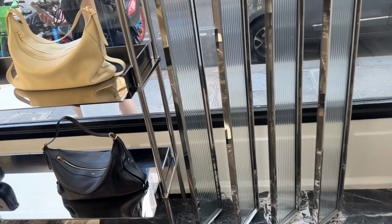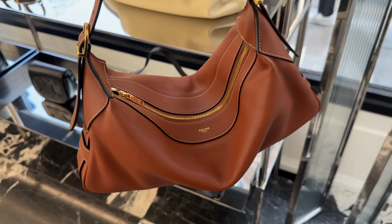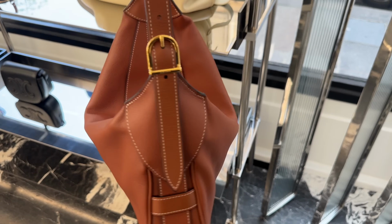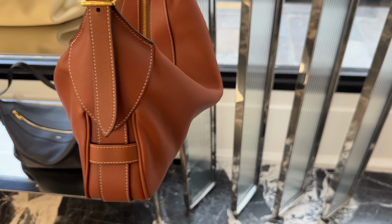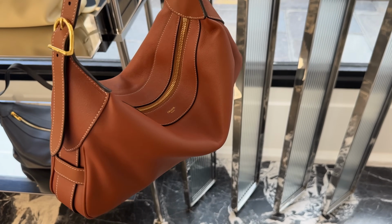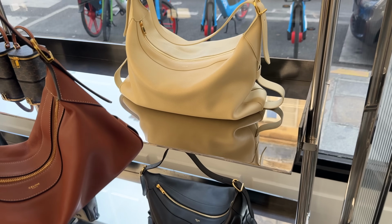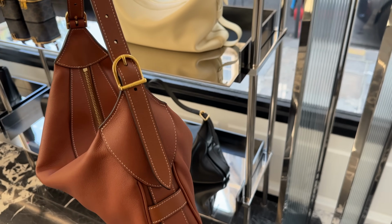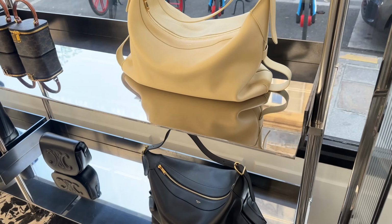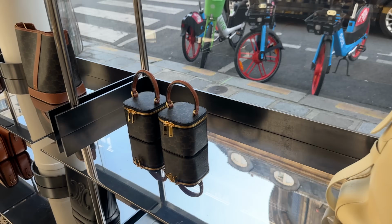I'm going to show you the Brahmi bag. This one is such typical Parisian chic. It's a beautiful shape. It's slouchy, but it fits everything you need. It's not too big. I think this looks beautiful in the classic tan color. They also have a larger size, but I feel for this bag, it's perfect in this size over here. And then let me just quickly show you a few more.